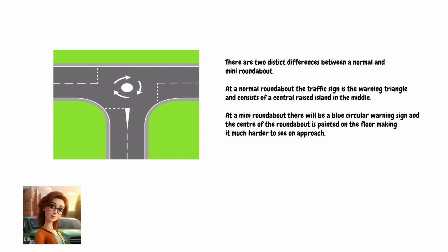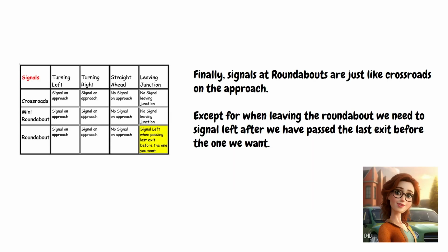They also either have a painted circle or a white circular hump with 3 clockwise directional arrows around the inner circle. Finally, let's discuss signals at roundabouts. Just like when you approach a crossroad, the signals with normal roundabouts and minis are the same. If turning left or right at a roundabout, an indication must be applied on approach, and a leaving signal after you pass the last exit before the one you want.